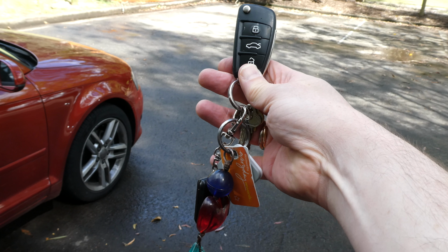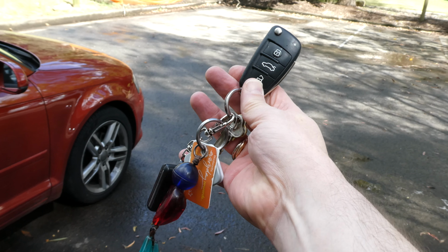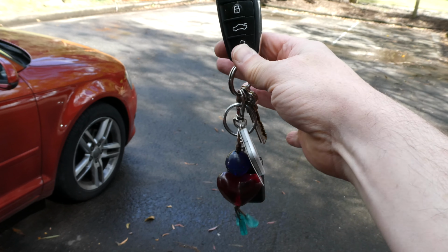Nice glass sunroof on the top there. Front panels are removing sunroof. The rear panel just lets extra light into the back. So as you can see, we have the slightly non-standard keychain here.